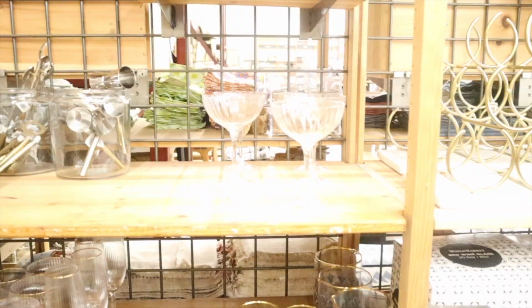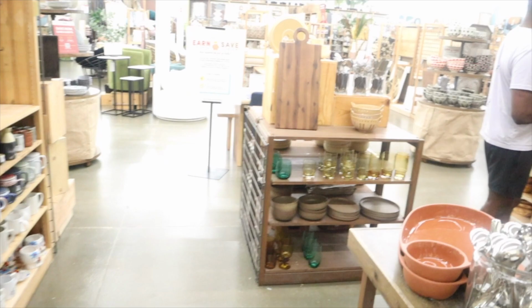All right, y'all, now we're looking at glasses. Who remembers these? I told y'all I had got them from Cost Plus. I got these at home. And y'all, look at the gold ones. Give you a little gold. That's Jordan making noise. I already know what it is. They got black dishes. It's so much going on. We don't really need anything, y'all. I just came to see what they had. We already have gold.